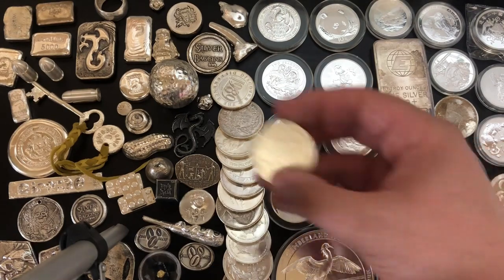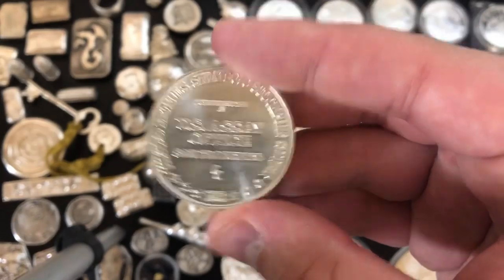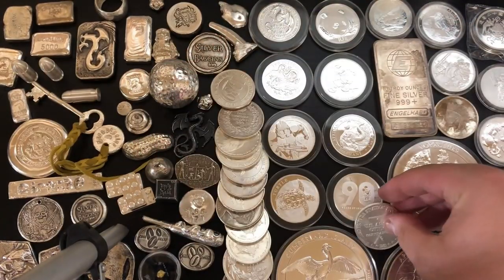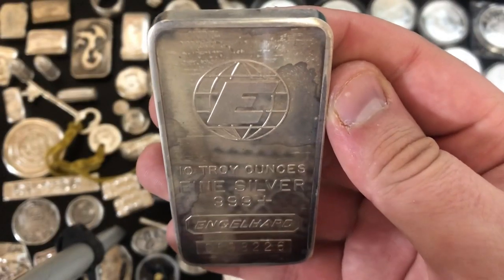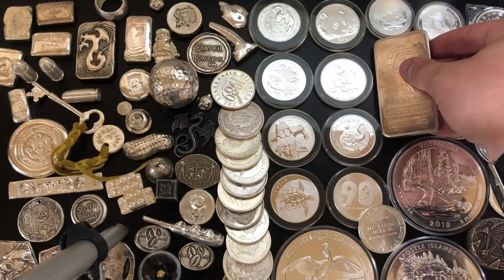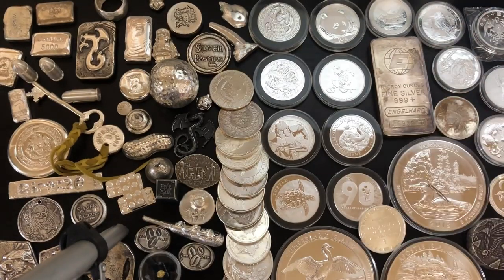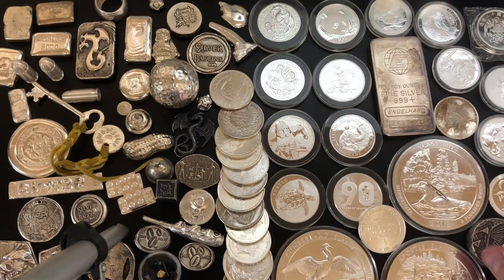Let's see, you can collect vintage silver like this US assay round. These are really cool. A lot of people like these. Also got Engelhard bars. This one is really, really cool. This is in fact the only Engelhard bar that I own myself, but a lot of people like to collect the Engelhard bars, and those are considered vintage silver. That's a serial numbered one. We got the America the Beautiful series here. I only have the 3.